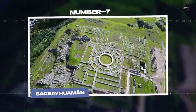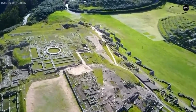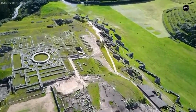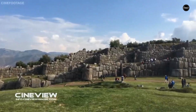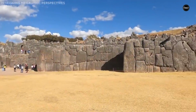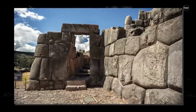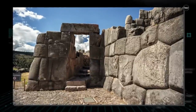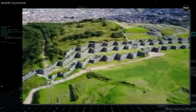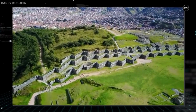Number 7. Sacsayhuaman. Sacsayhuaman is an ancient Inca fortress located on the outskirts of Cusco, Peru. Constructed during the 15th century under the rule of Inca Pachacutec, Sacsayhuaman is an impressive example of Inca architecture and engineering. The fortress is composed of enormous stone blocks, some weighing up to 200 tons, which are precisely fitted together without the use of mortar, creating a series of zigzagging walls.